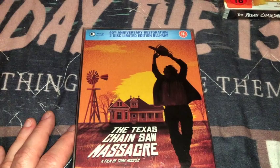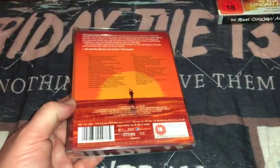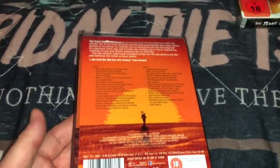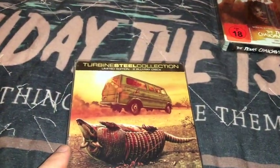Here's a Steelbook from Second Sight. This was the 40th anniversary restoration edition. It's a 2-disc Blu-ray set. Second Sight really does great work. I'm looking forward to that box set. It should be coming at some point here in the next week or so. That's another steelbook.